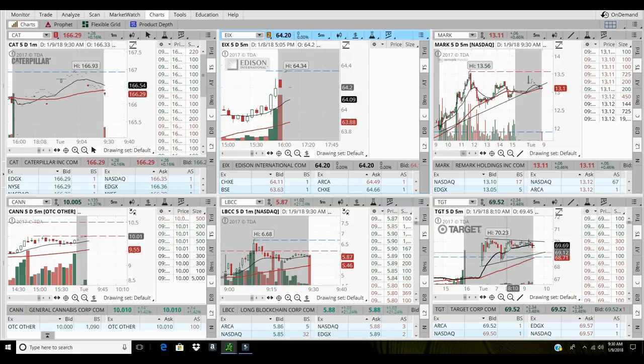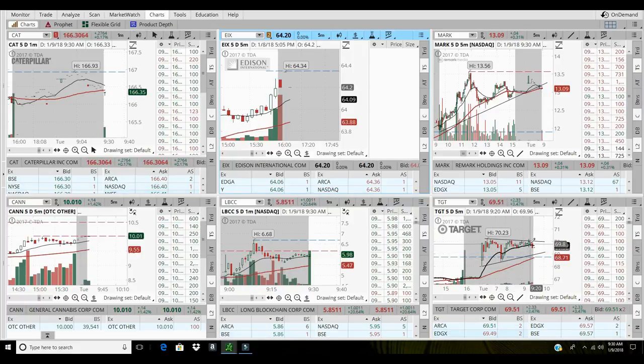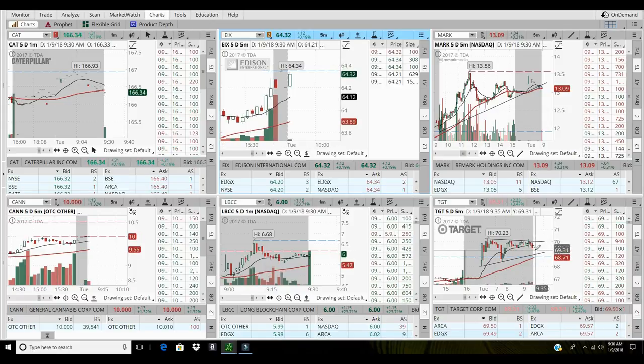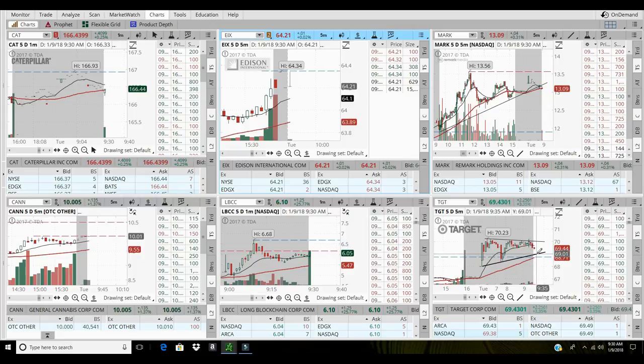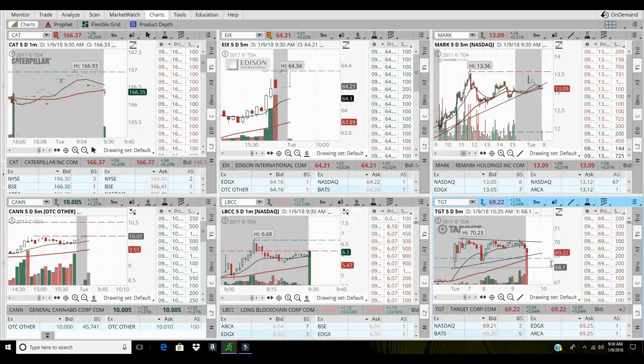And lastly, a symmetrical triangle on Target. The Target gapped up overnight. We got a triangle formation, a little liquidation here within the next 1 to 5 minutes. Stock can bounce off this trend, break above 70, I'll take a play in Target.